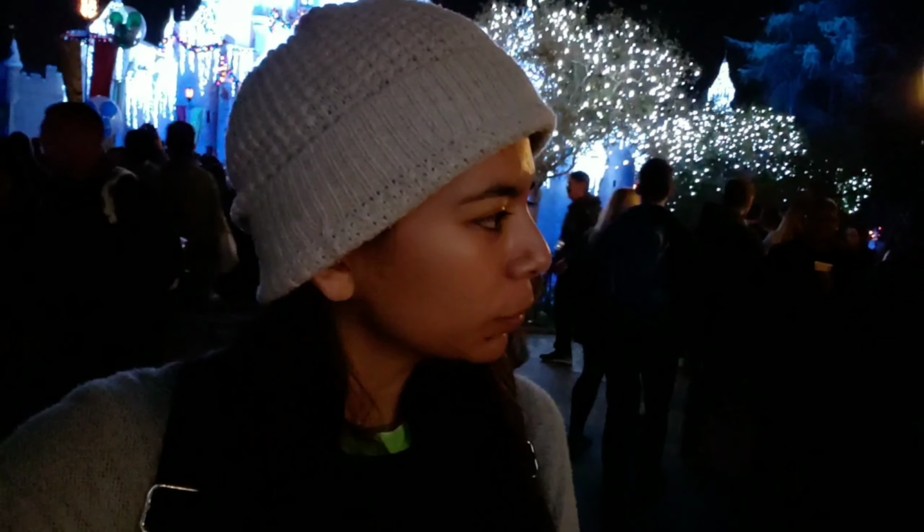So we're right by the Sleeping Beauty Castle. What is it called again? Sleeping Beauty Castle. We're right next to the castle with a whole bunch of lights. Right on the left is a churro stand, and we got the gingerbread churro with marshmallow. My sister says it smells like Old Spice. It kind of does.